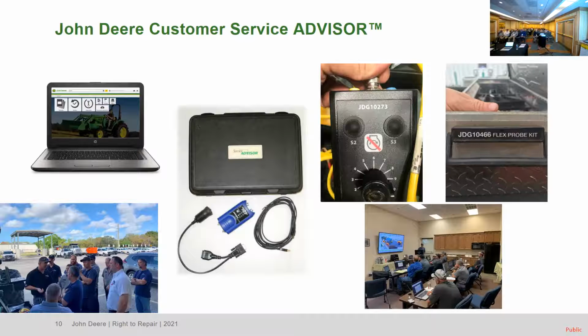Those other two boxes in the upper right are test cords and encoders that you can use. It's a special tool that is available to the public to purchase, the encoder and that flex probe kit that is called out in the diagnostics or in the repair manuals on the Deere side. And you can purchase special tools all the way through whatever we have access to, like a tractor splitting stand.